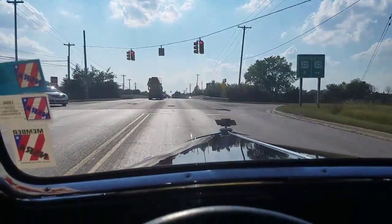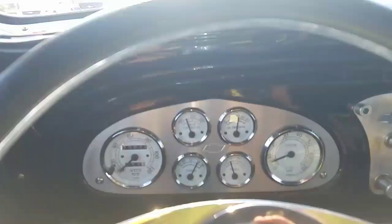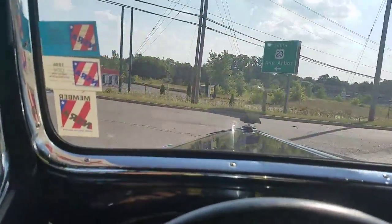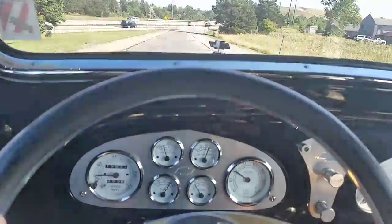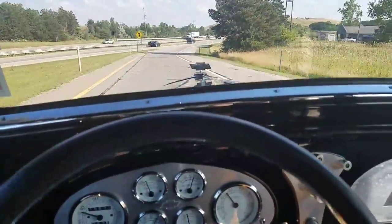I don't think I'm going to turn in front of that cement truck. It runs on regular pump gas. No spark knock. We'll get on the freeway here and get it up to speed.